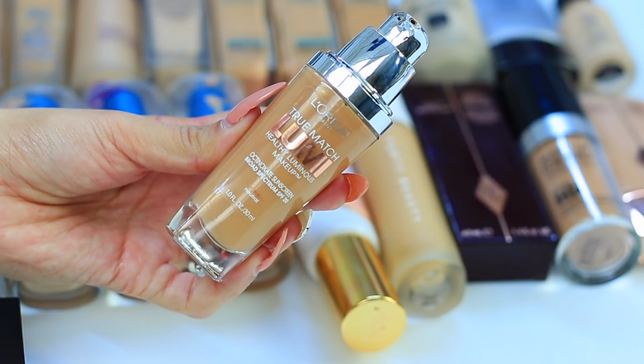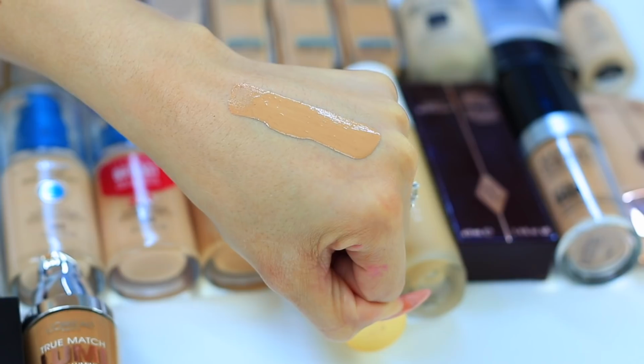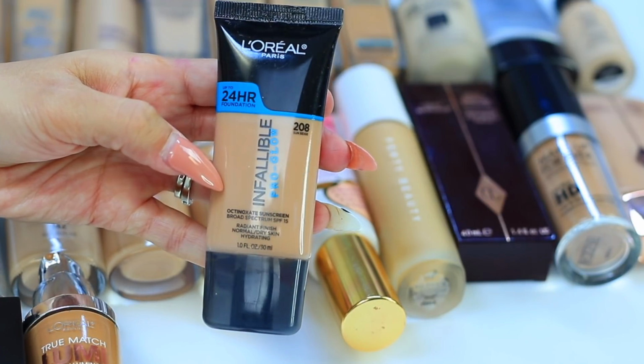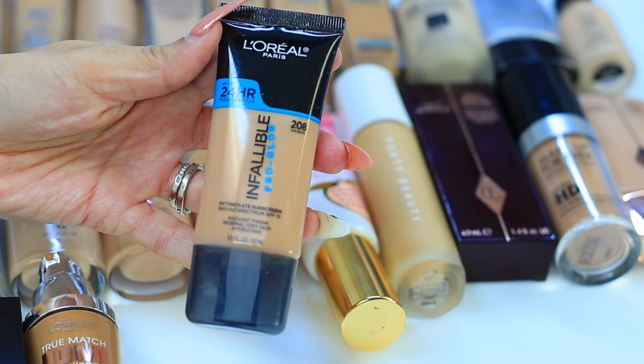This here is the L'Oreal True Match Lumi. I honestly haven't used this since I have the L'Oreal Infallible. I feel like they're very similar in formula, you guys, so you can get either or, but I just don't use it, which is why I'm leading to this one, which is the L'Oreal Infallible, another holy grail foundation of mine.